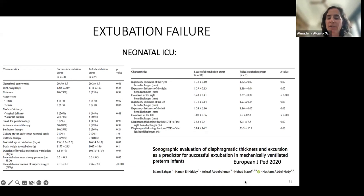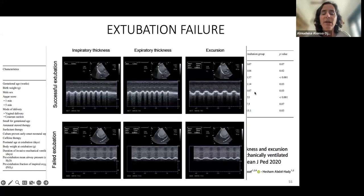This is the first study, published 4 years ago, in which the authors evaluated different preterm infants before an extubation attempt, and compared those with successful extubation and failed extubation, as you may see here. They found significant differences in the excursion of the right diaphragm and the thickness of the diaphragm in all patients evaluated.